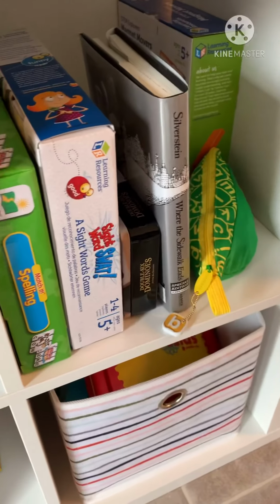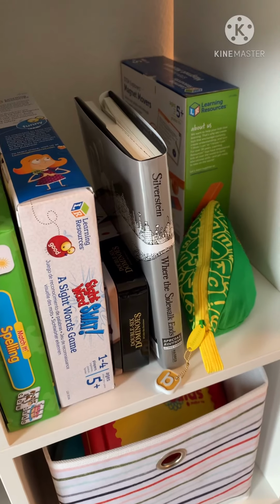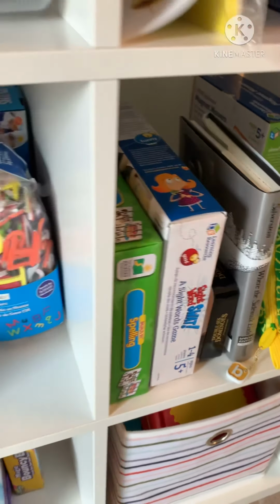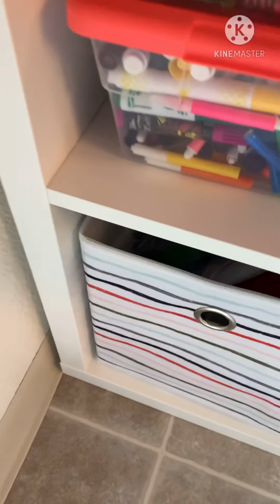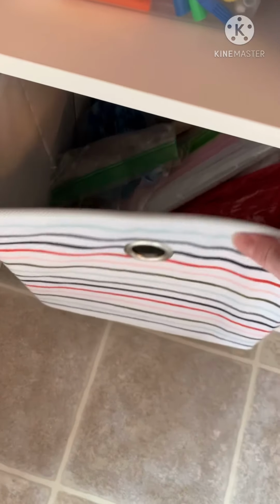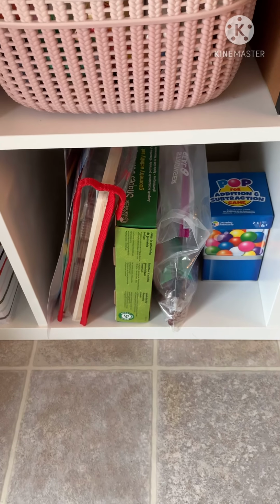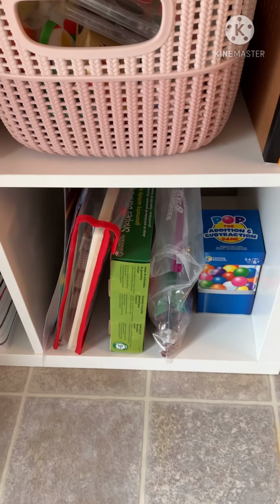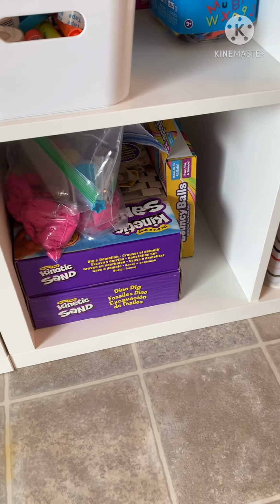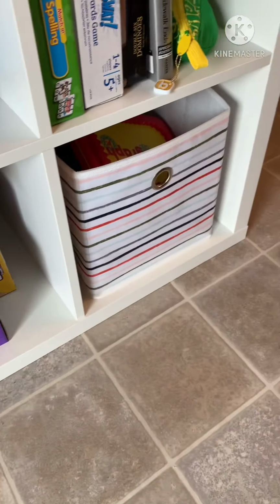We have some sight word games, Science Magnet Activities, Bananagrams Jr. Down here we have pipe cleaners and just crafty items all together so that it's not everywhere. These are our math manipulatives that we're using a little bit more on the daily, so they're just easy to access. Both my kids love kinetic sands. We have a bouncy ball kit down there. And in this one we have more like our aqua beads, the spirograph, the little sticker sets.